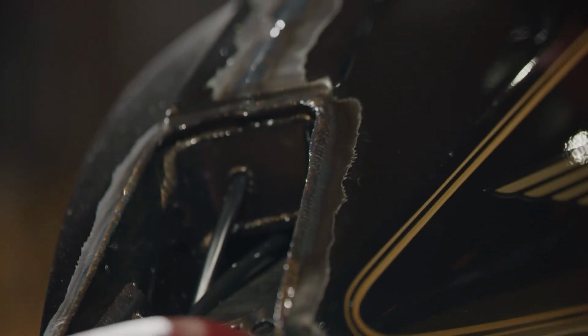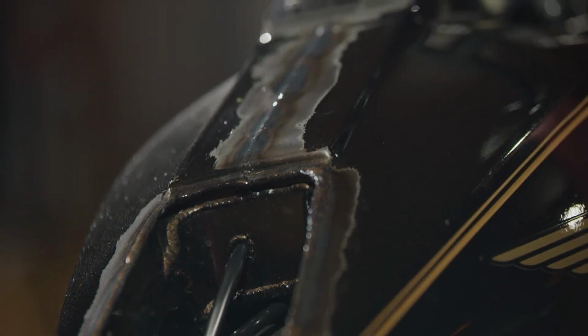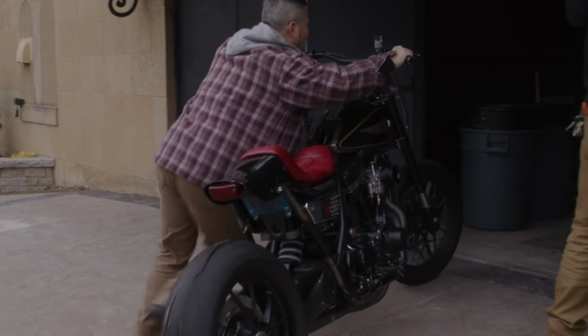As you can see, I didn't hide any of the mistakes. All the gouges and scars are still on the bike. When I see the pieces that I created or made mistakes on, it kind of brings me right back to that moment. When I see each component, it connects me to that time frame.